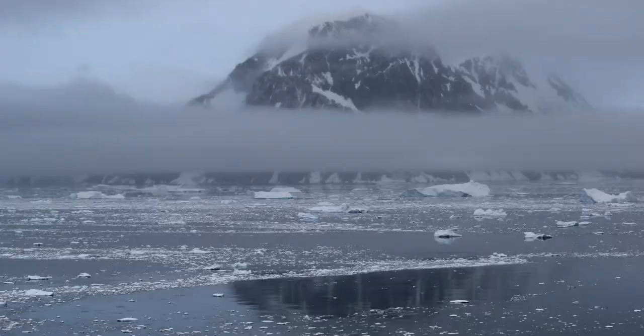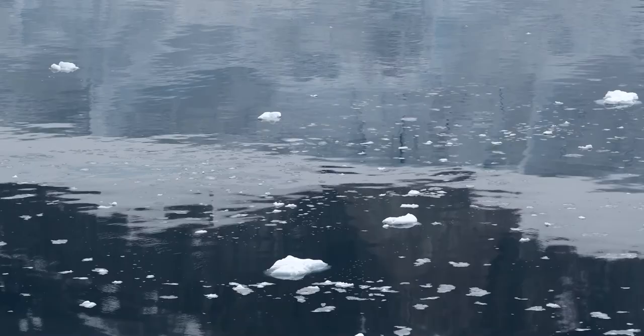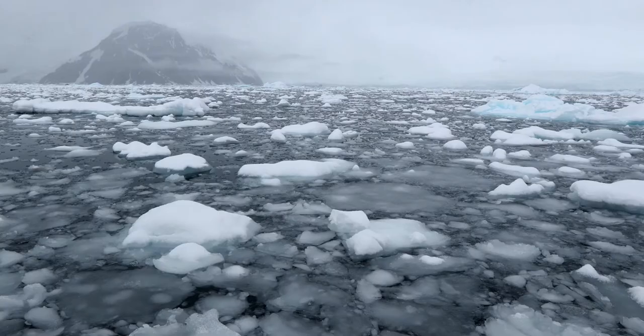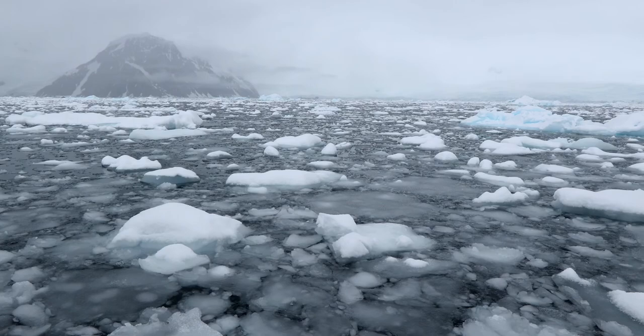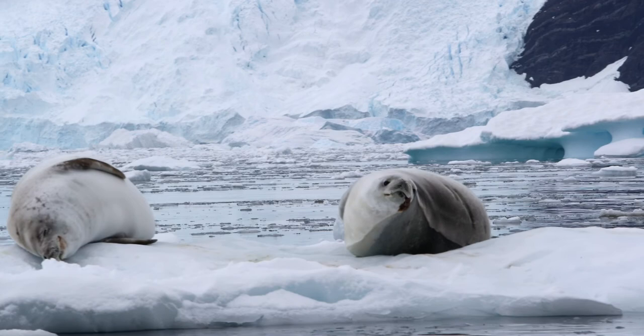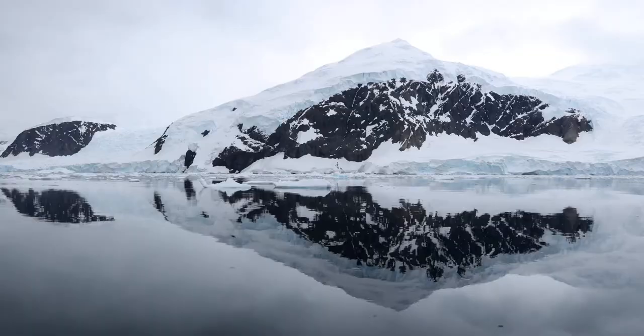Come along, please. First row seats available. If you want some information about the area, just to read the landscape a little better, we are in this bay called Anvord Bay, Nico Harbor. Nico is a name given because there was a whaling ship called Nico stationed here in the very early days of Antarctic exploration.